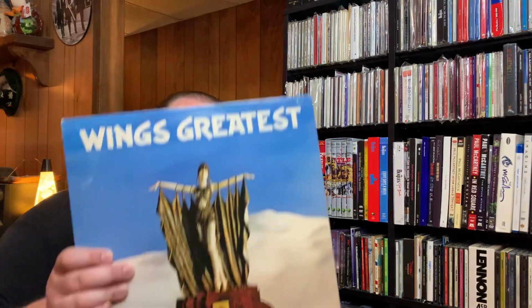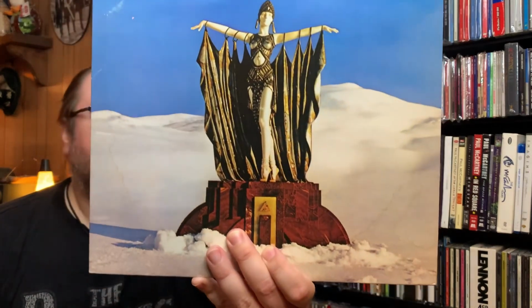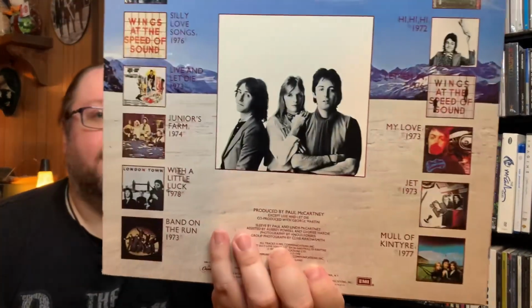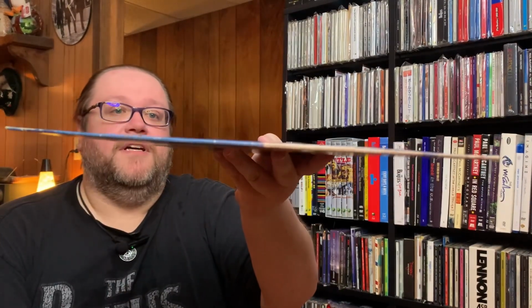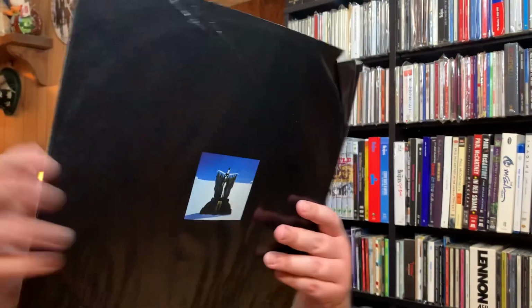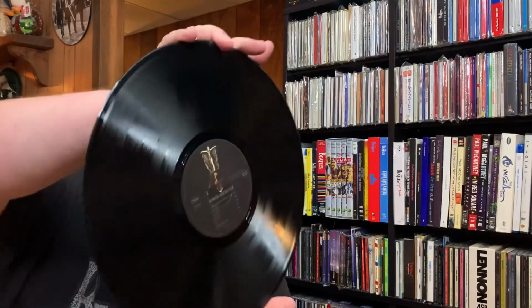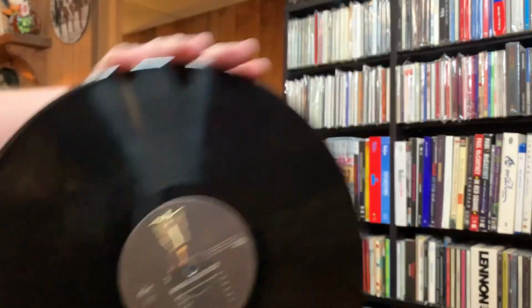but I'll show you this one. It's a copy of Wings' Greatest. And there's the back. Of course, the spine. It's in really good shape. I believe this is an original edition. It is missing the poster, but it does have the inner sleeve. But yeah, this one, of course, on the Capitol label. Looking in good shape.